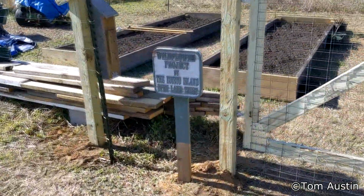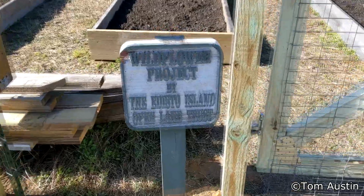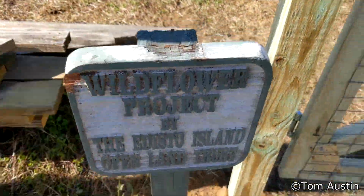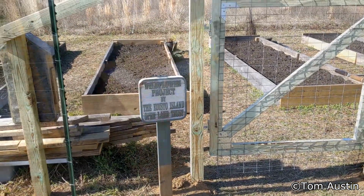I lied again. I put up a sign. We've had these signs for forever, so I stuck one up. It's a little bit wiggly, but we'll make do for now. I'll just run some bolts in the back of it another day. Oh, heck yeah. We got irrigation now.